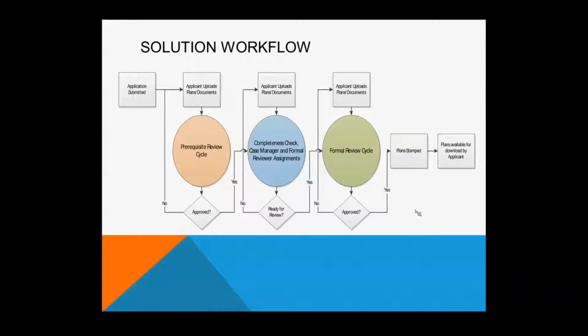Once those have been approved, then it goes into the case manager or the plan coordinator's hands. They get to stamp it, and like I said earlier, there is a burned seal for the City of Austin that's flattened into that PDF that says approved, and it has the date stamp on it. And then you will get an invitation from ProjectDox to come and download your approved set of plans.